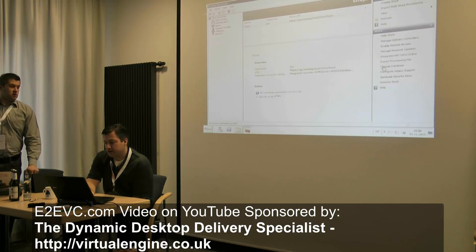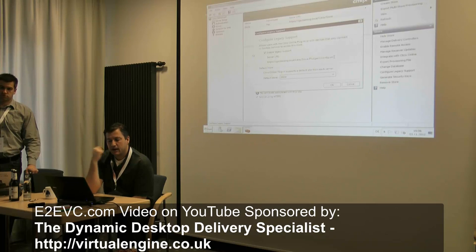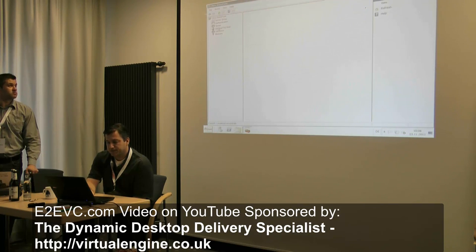I can even change the database afterwards, and I can even modify the legacy support. And as you can see, we are still supporting the config XML file, but the config XML file isn't there because it's rendered in real time for the devices which are currently using legacy mode. Receiver for Web is pointing to a store. It's nothing else. That's a pretty cool thing.